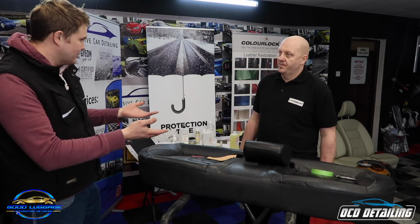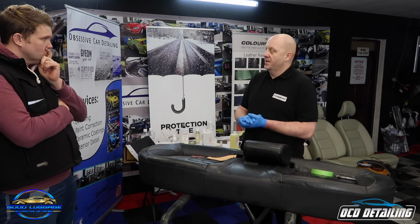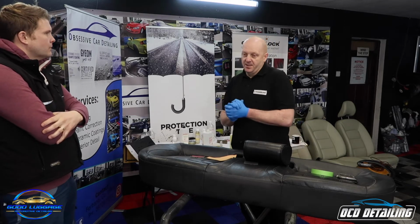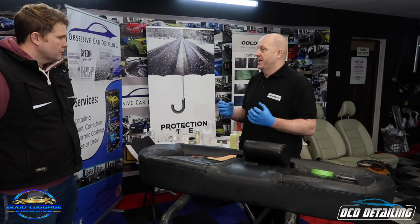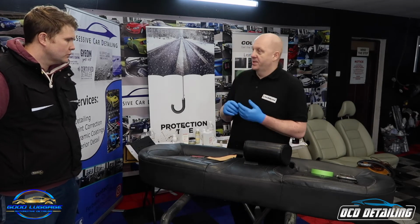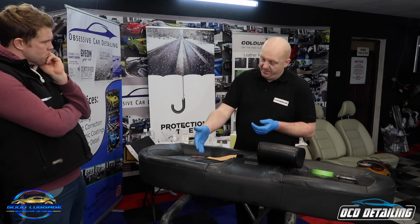Peter, explain a little bit about what we're looking at here then. So basically artificial leather, as we said before, is a polyurethane coating on top with a textile substrate, and all those products are synthetic. They don't absorb water, they're sealed, and they're flexible. The difference between artificial leather and real leather is that real leather comes from an animal, and it goes through a few stages before we get the end product.